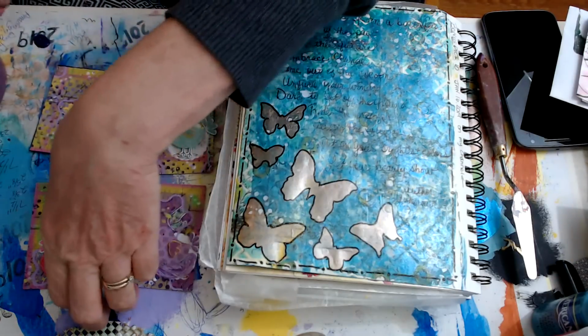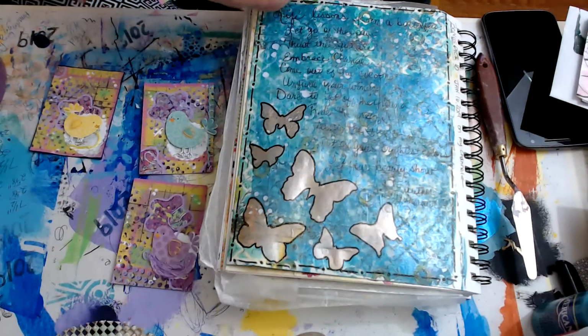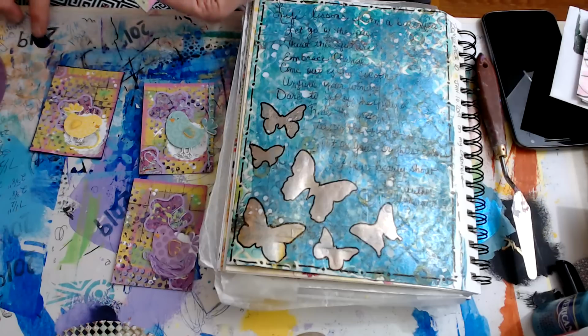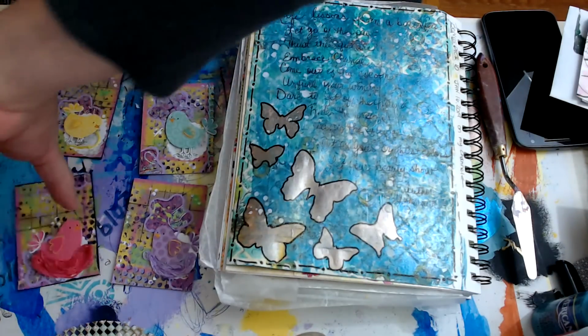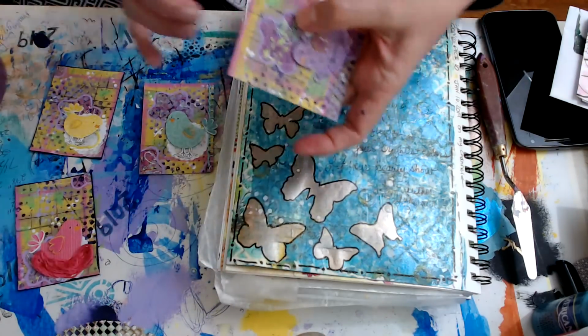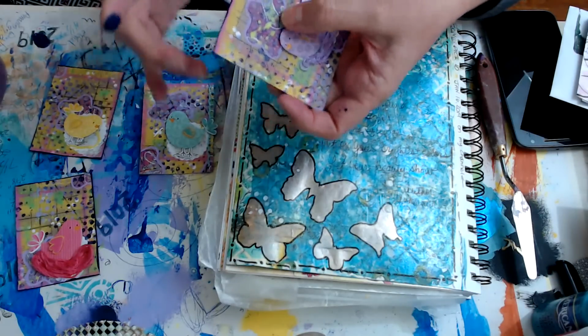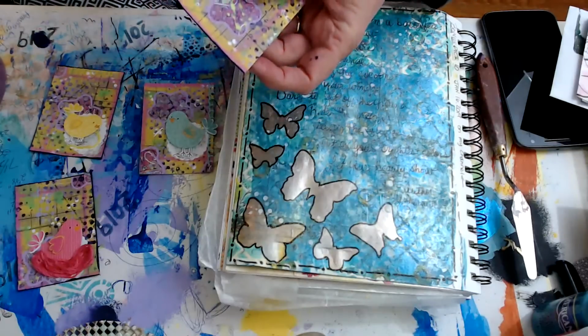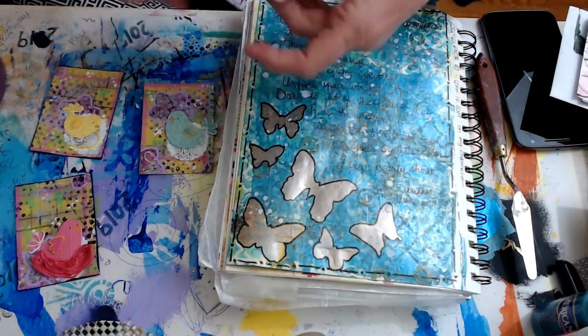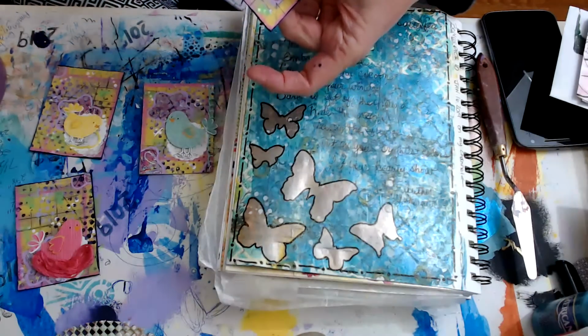You don't think that just putting a little bit of something on the edges would make a difference, but it really frames out your work. Because these are dimensional, I'm not going to clear coat these either, because I think it would ruin the fiber pieces. Kind of hard to do where his tail is, so I just think this dark purple is going to make it look really framed out.